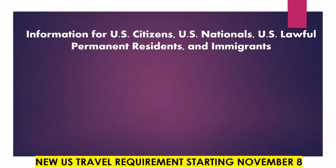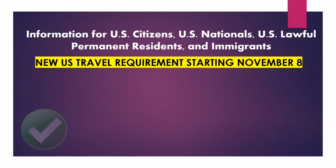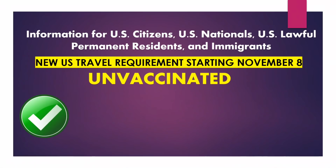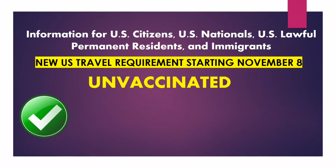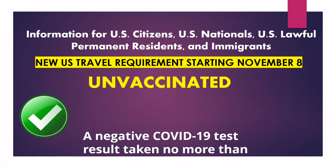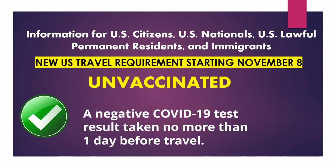Now, here are the requirements for unvaccinated U.S. citizens, U.S. nationals, and U.S. lawful permanent residents and immigrants. If you are unvaccinated, there is only one requirement. You must have a negative COVID test within 1 day of flying. So I'm going to repeat for those who are unvaccinated U.S. citizens and lawful permanent residents: you must have a negative COVID test result taken no more than 1 day before travel or before flying to the U.S.